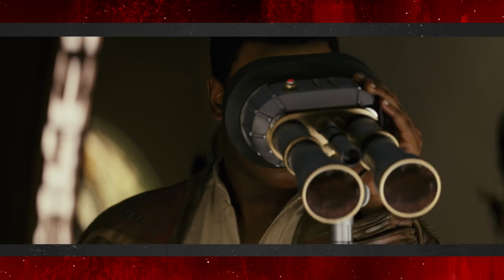Here's something for people who are looking closely, because one of the most dense scenes is Canto Bight, as we've discussed. When Finn goes out to the balcony and Rose is explaining the nature of the Canto Bight economy, and Finn takes a closer look at the Fathiers. Those binoculars provide him with the name of the Fathier that he's watching.